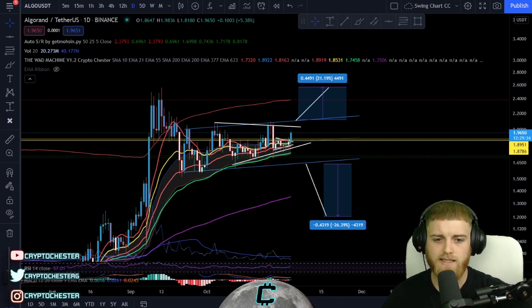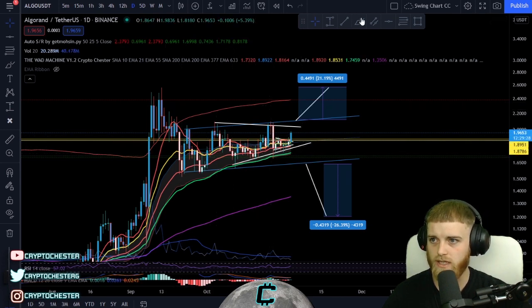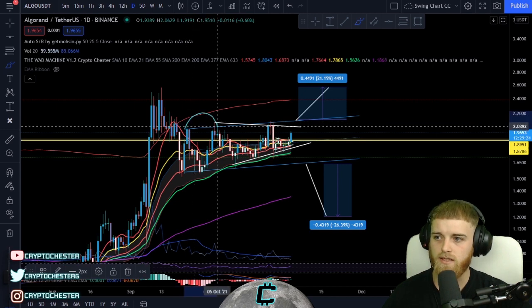I'm here to give you an update today here on Algorand. As you can see here, guys, we're going to be starting off here on the daily. You can see this range, this parallel channel that we are currently inside of. You can see the resistance from the top side here.